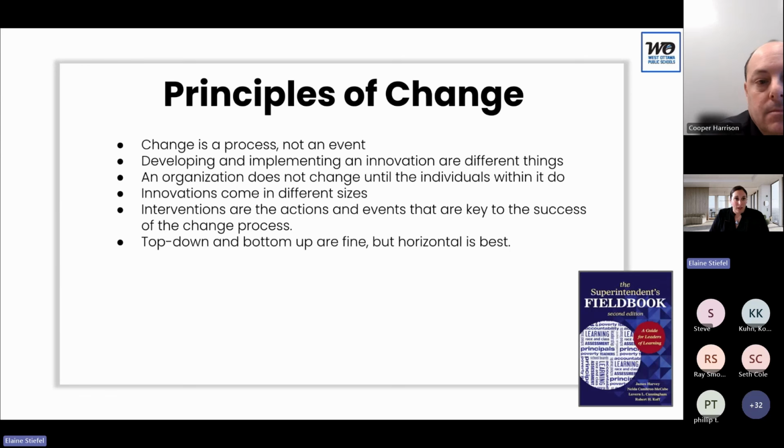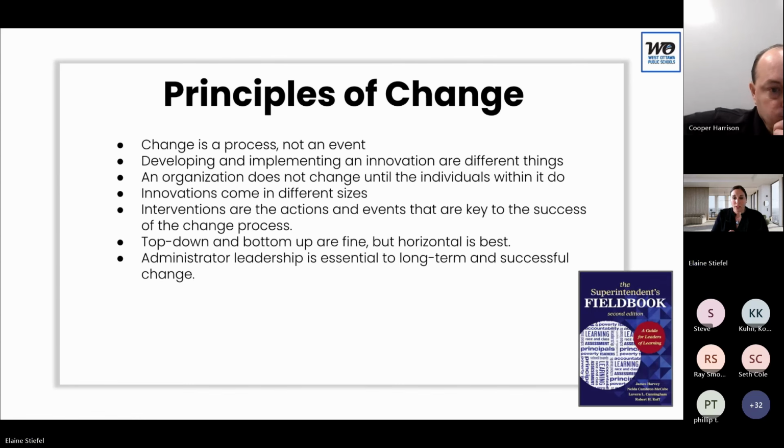Top down and bottom up are fine, but horizontal leadership is the best. I call it collective leadership. We're all doing this together, and we all have different roles, but that doesn't put my role above your role. We are working together, and we have different roles for a reason, and that allows this implementation to go smoother.